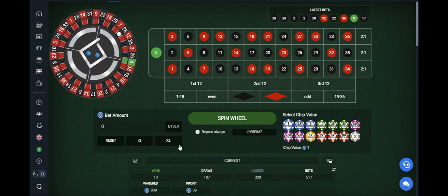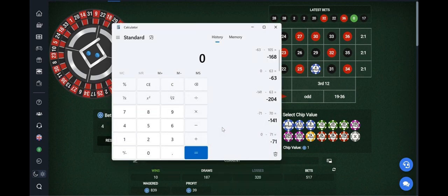But just to show you, this has been challenging me. But so far we haven't been down that much, and you can catch up really quickly. So let's see if we can keep the run going here. So 28, so we'll be on 4 now. So 39 minus 40.